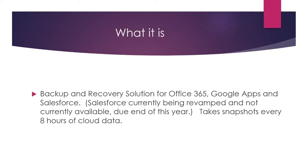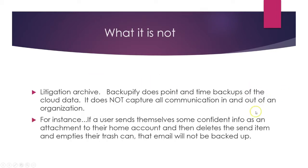So what it is, it's a backup and recovery solution for Office 365, Google Apps, and Salesforce. They're currently redoing the Salesforce version of it, revamping it. That should be due out towards the end of this year. But in a nutshell, what this product does is it'll take a snapshot of your cloud environment, Office 365 in this case, every 8 hours, so 3 times a day.